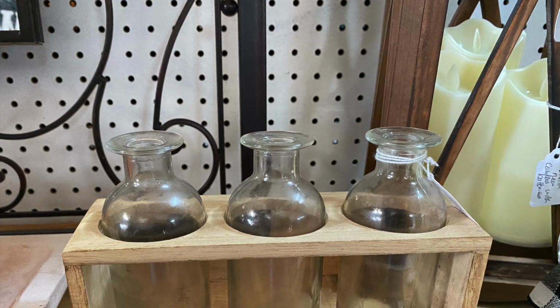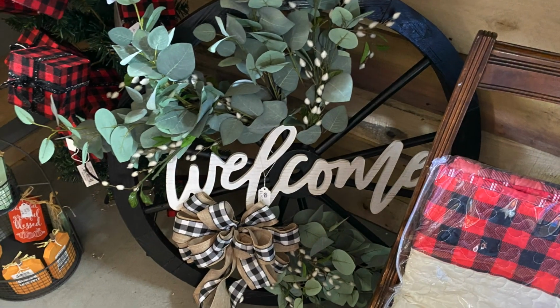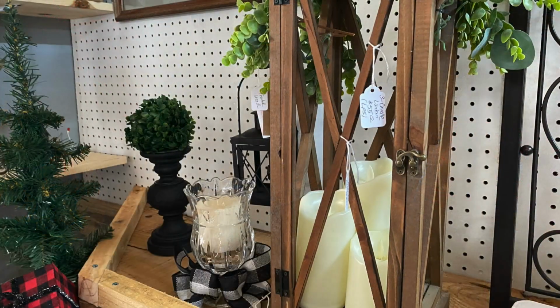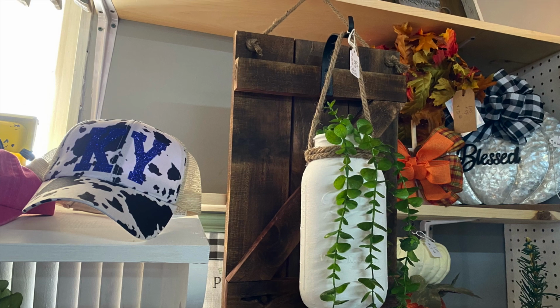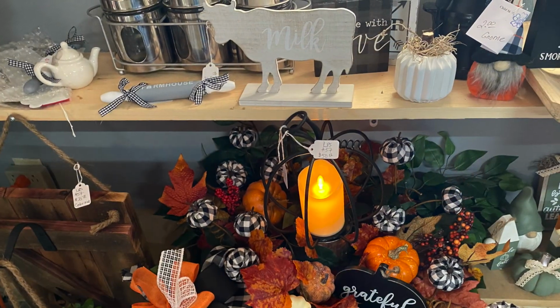Now this was cute with the little vases in the wood. That would be so pretty to have a little flower stuck down in each one as a centerpiece on your dining room table. They had these lanterns. And here's another creative piece. I really like that.